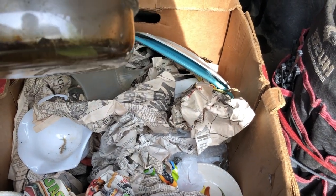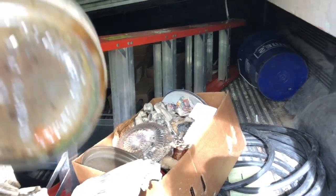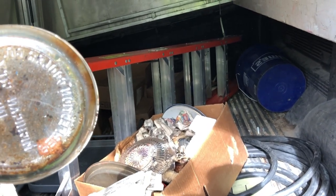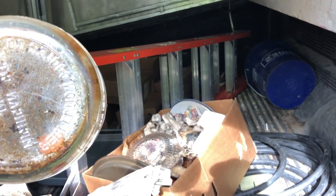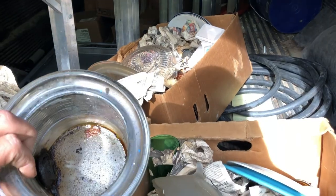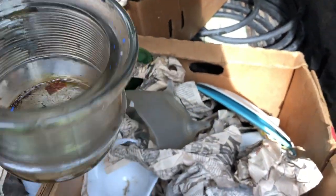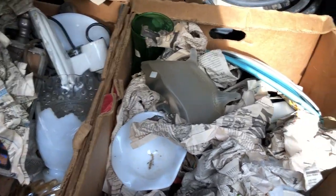Some kind of heavy glass. What's that say there? Perfection Cooler Company, Michigan City, Indiana. Who knows what the heck that is? Looks like it has some oil residue in there, so maybe it held some kind of oil or something. Has a valve on it.